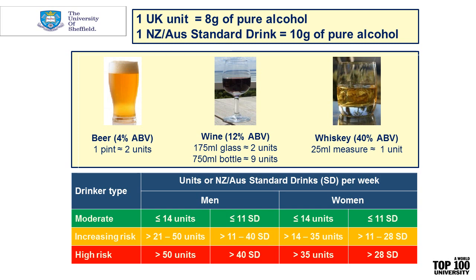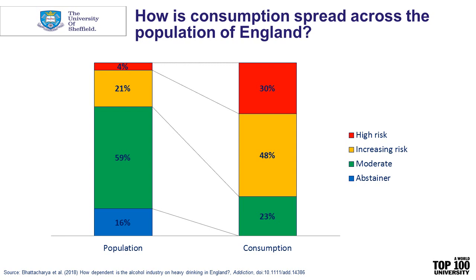To give you a feel for what those groups mean, around 16% of the English population don't drink at all, so they're abstainers. 59% are moderate drinkers, 21% are increasing risk drinkers, and then just 4% are high-risk drinkers. But that 4% of the population accounts for 30% of the alcohol that's drunk in England. And if we put the high-risk and increasing risk drinkers together, they account for a quarter of the population, but 3/4 of all the alcohol that is drunk. So a relatively small group of the population are responsible for a huge proportion of the drinking that goes on in the UK.